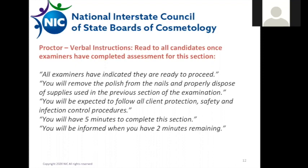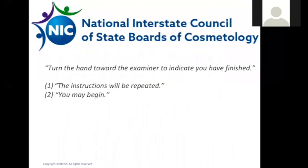You will be informed when you have 2 minutes remaining. Turn the hand toward the examiner to indicate you have finished. So at this point, I'm telling you, your examiner is looking to see what you do with those products that you've utilized in the previous section. That polish, you're through with the base coat, you're through with the top coat, you're through with the cuticle remover, you're through with that orange wood stick. All of those need to go into the appropriate container.